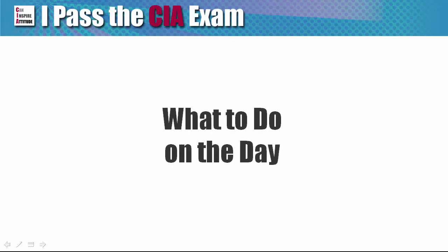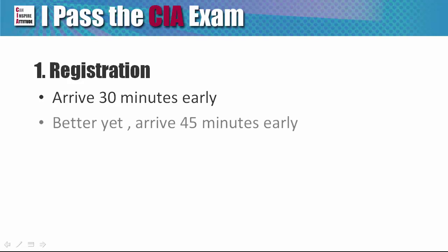What to do on the day? First, registration. The IIA rules state that you must arrive 30 minutes before the exam. There will be other candidates taking the exam in the same time slot. There is always a chance that the person before you take much longer than normal in the registration process. To improve the odds of having a smooth exam experience, I suggest you arrive at least 45 minutes prior to your exam.